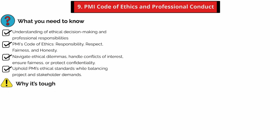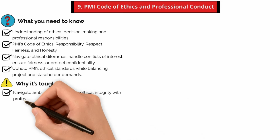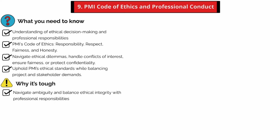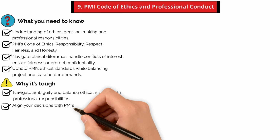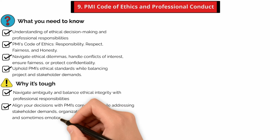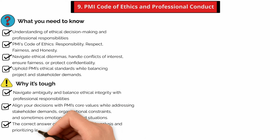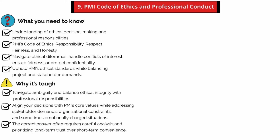Why it's tough. Ethics questions are challenging because they often present scenarios with competing priorities requiring you to navigate ambiguity and balance ethical integrity with professional responsibilities. These questions test your ability to align your decisions with PMI's core values: responsibility, respect, fairness, and honesty, while addressing stakeholder demands, organizational constraints, and sometimes emotionally charged situations. The correct answer often requires careful analysis and prioritizing long-term trust over short-term convenience.